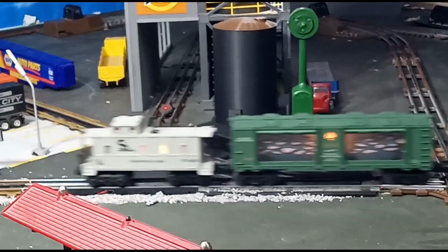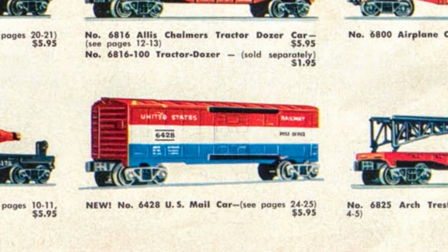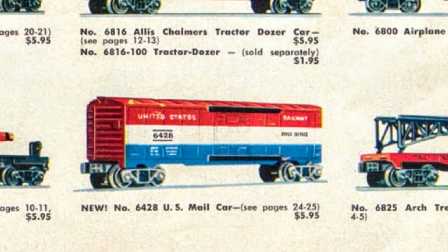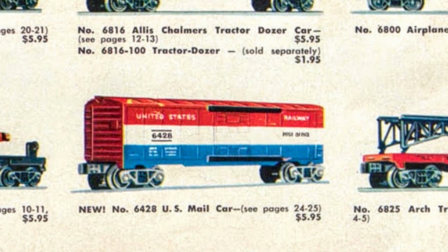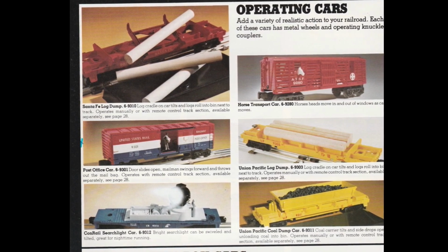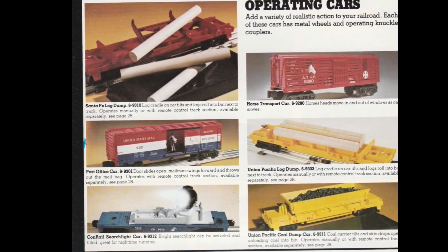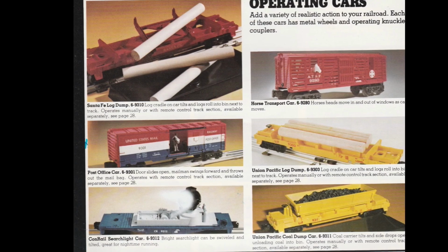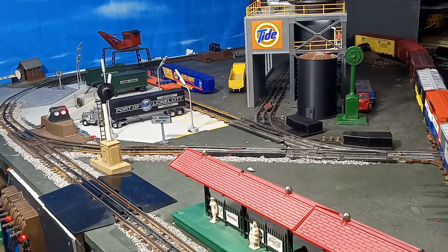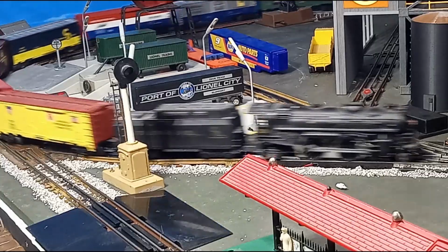The number 3428 would also be offered in 1960, but then mail service in the Lionel Lines would be discontinued, except for the similar-looking but non-operating number 6428 U.S. mailbox car that would be produced on and off between 1960 and 1968. In 1973, Lionel MPC reissued a nearly identical animated mail car as the number 6-9301, which was cataloged until 1984. MPC also reissued the non-operating mail car as the number 69708 boxcar.